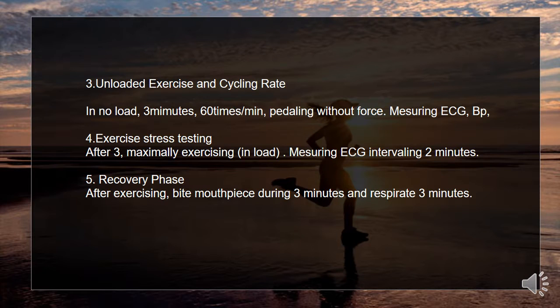3. Unloaded exercise and cycling rate. With no load for 3 minutes, pedal at 60 times per minute, measuring ECG and BP. 4. Exercise stress testing. After exercising maximally under load, measure ECG at intervals of 2 minutes. 5. Recovery phase. After exercising, bind the mouthpiece for 3 minutes and respirate for 3 minutes.